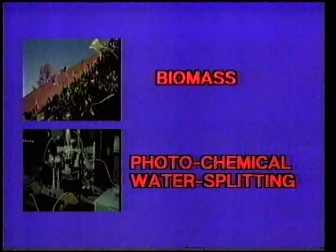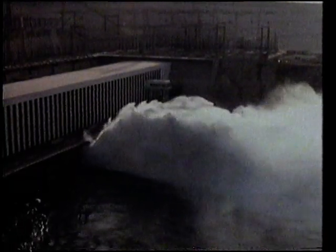The sun is responsible for much of our weather. For instance, it produces clouds and rain. The energy of rainwater running down from high ground to the sea can drive turbines.